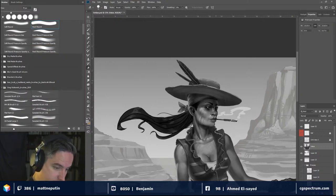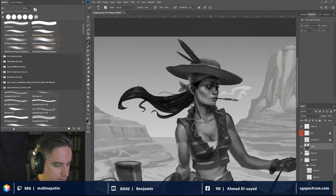Just round this out a little bit more. Oh, that feels a bit better. I can always go in and repair that feather. I haven't spent tons of time with the feather, so I'm not too worried about the details at that point. Just want to get the hat feeling a bit more in tune with the perspective. That's not feeling too bad.